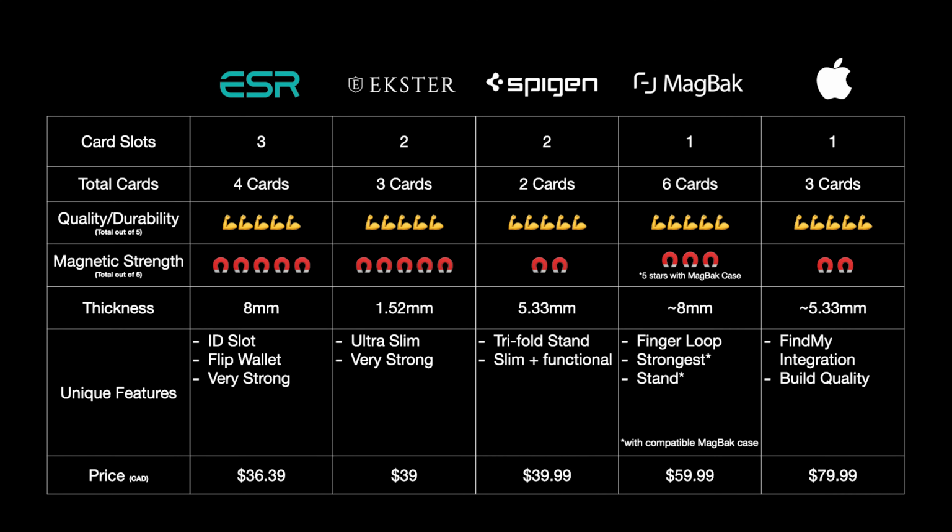Instead, focusing on more specifics like magnetic strength, that goes to ESR and Ekster in a 2-way tie. They're quoted to be 20% stronger than the Apple Wallet. Thickness is awarded to Ekster with the slimmest 1.52mm wallet, which is just incredibly thin, especially in comparison to that ESR wallet at 8mm thick. Now, the approximates that you're seeing on screen are actually not listed publicly on their website, but I made some assumptions based on the current ones in the lineup.